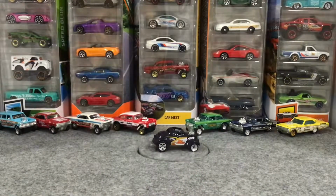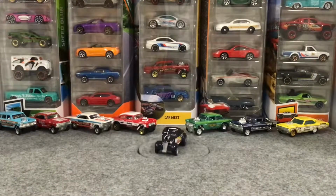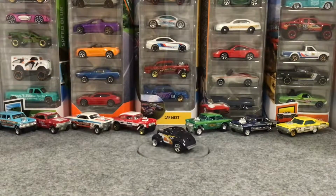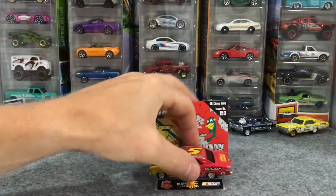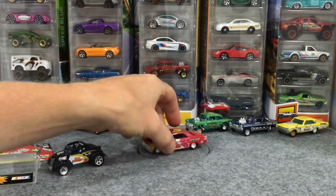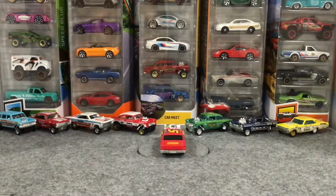There's 20,000 cars out there. But let's open that up, check it out, see what we got. So this one here comes with a little display stand, but definitely looks better spinning. So there you go. That one is turning on.